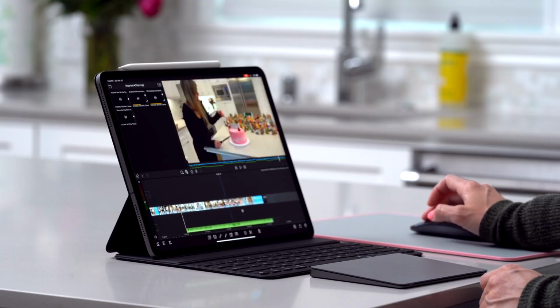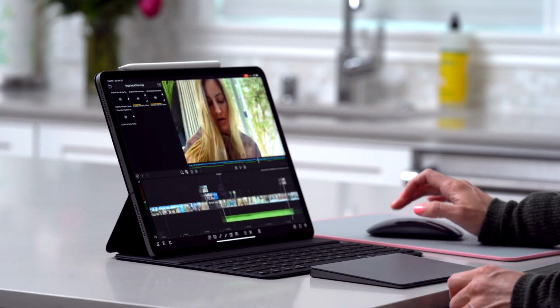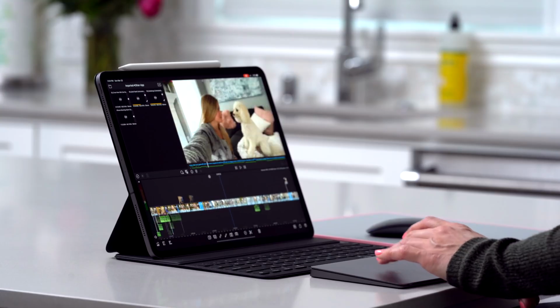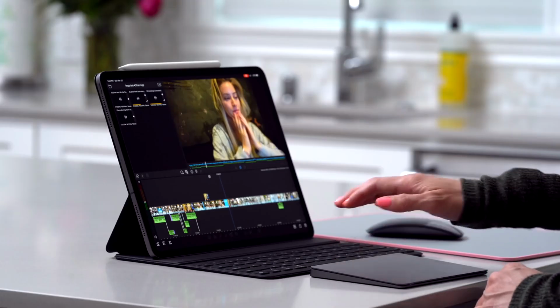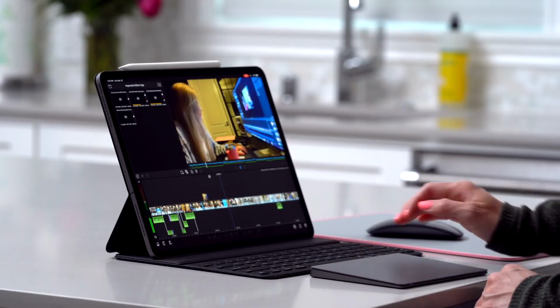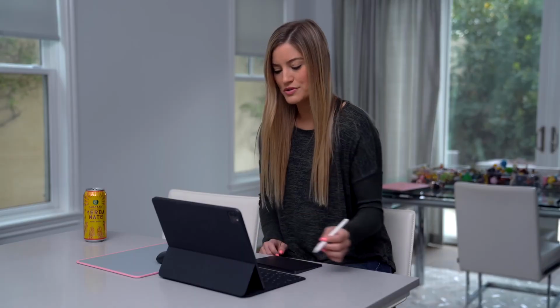I love the Magic Mouse, especially for editing, because you can just use the touch on the top of it to scroll through your timeline. This has been something that I do a lot with editing. You can also do that, of course, with the trackpad, with a two-finger swipe through the timeline, and I can hit play, and this plays through. You can also use the Apple Pencil to scroll.